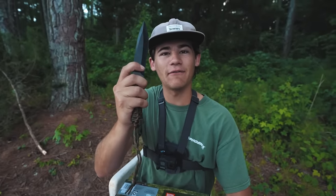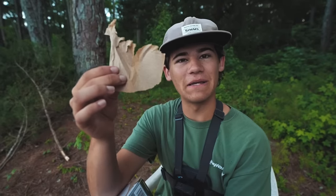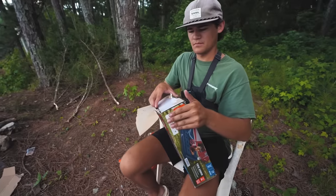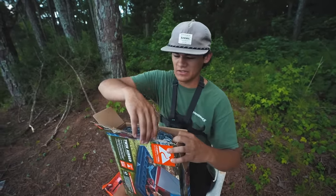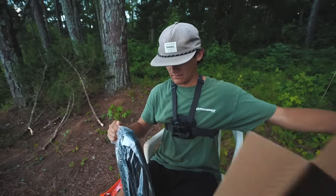Thank goodness for my survival knife. You know what that looks like to me? Fire starting material. Oh yeah, boys. Let's go. We got stuff to start a fire, and we got comfortable sleeping.